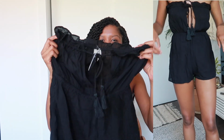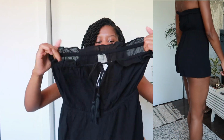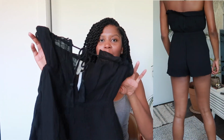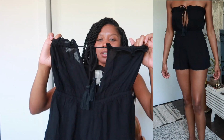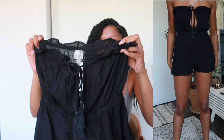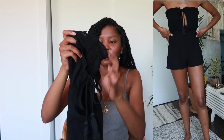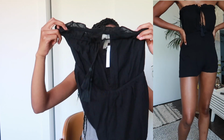Next, in the spirit of still swimsuits, I picked up this cover up, which was really cheap. The material is okay. It does feel like a cheaper material. I probably will be able to keep this maybe for 2 years, which I typically don't like, buying things that I'm gonna have to get rid of so quickly. If I just wear this as a summer cover up, I'll be able to keep it for a long time. But this is very short.